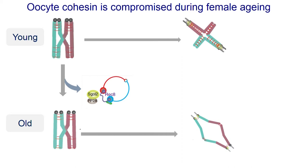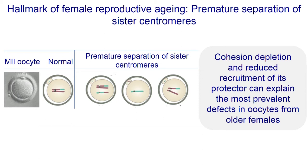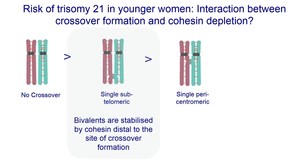So to summarize so far, what we see during aging is depletion of cohesin, and that's accompanied by reduced recruitment of its protector, which in a sense creates the perfect storm and really makes quite a robust way to sabotage fertility in older females. Now, an attractive thing about this, of course, is that it can explain what we see in oocytes of older women.